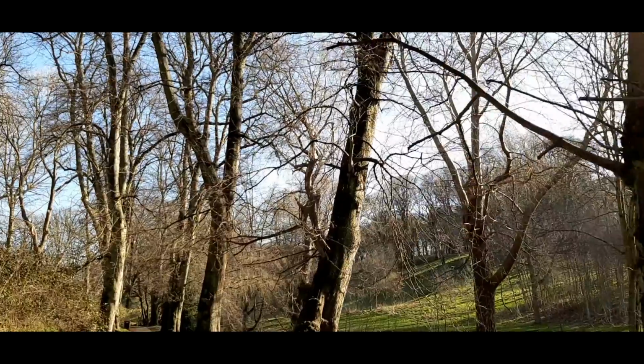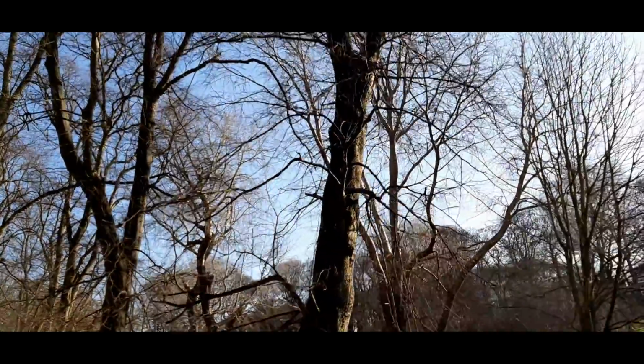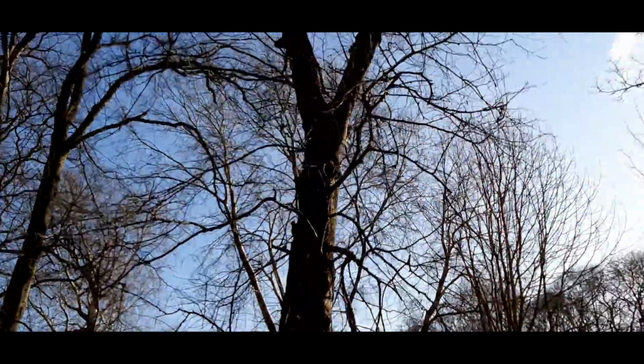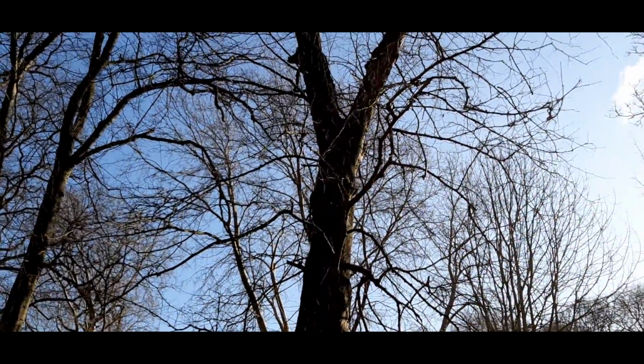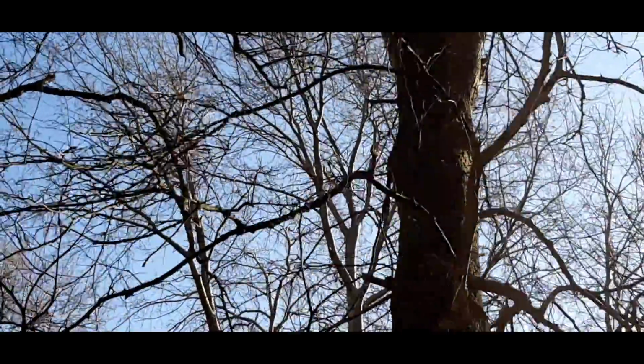I love there's another squirrel. Every time I try to describe Bushy Park, I find a squirrel. It's just on this tree here. There it is. Can't see because of the sun.